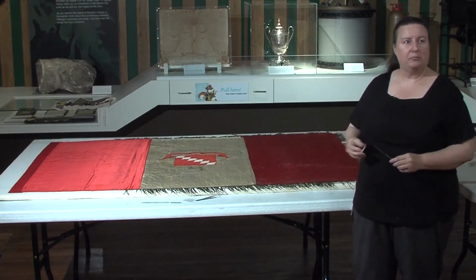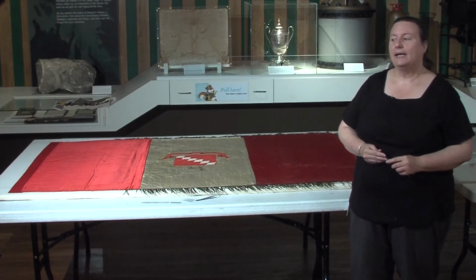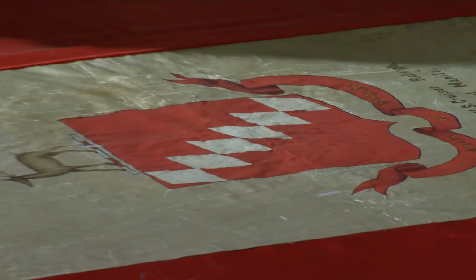But this is what they decided to use back then. We know that it was a two-sided flag, and we think that they may have put some type of material between the two layers of the flag. The only original layer left is the white in the center. Both sides of the flag still exist.